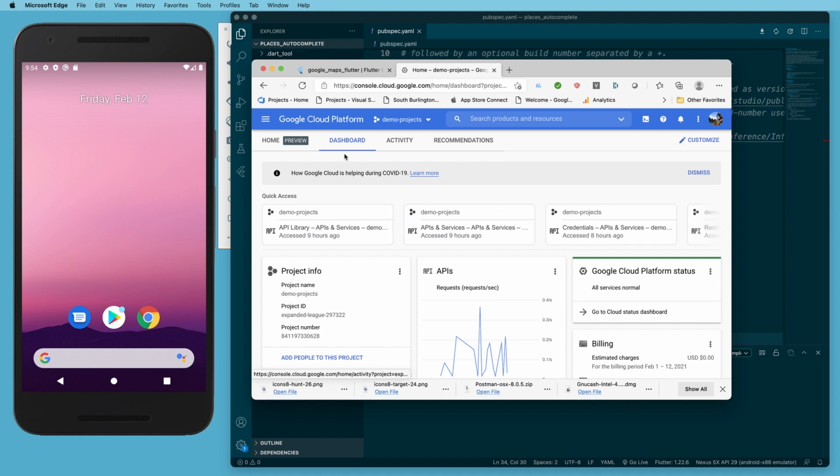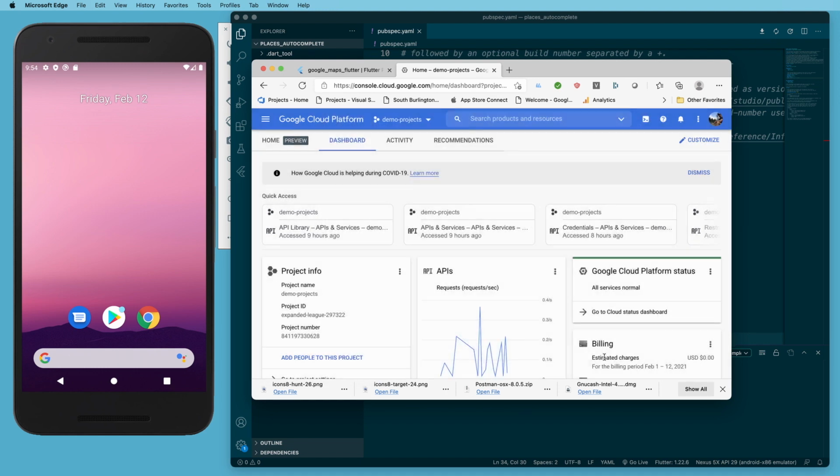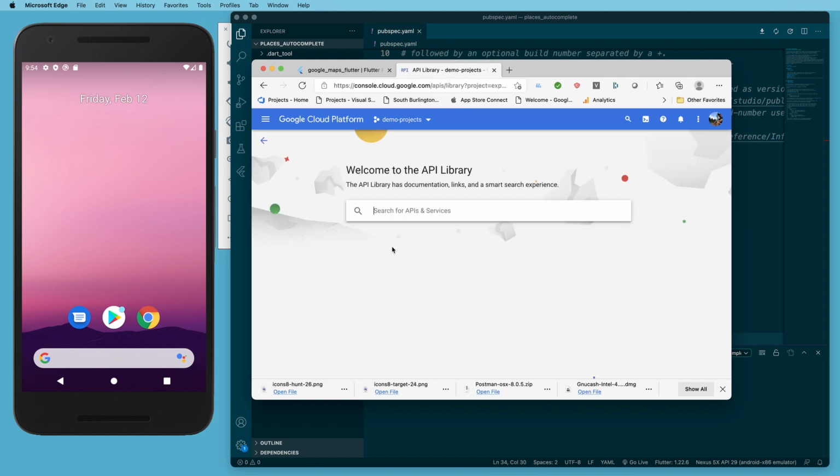And so I have a project existing that I'm going to use for this, or you can set one up if you don't have one already. And what we're looking for is we want to enable the APIs for Android, for iOS, and then for the REST searches for Places. So over here on the hamburger menu, we have APIs and services, and the first one we want to go to is library.